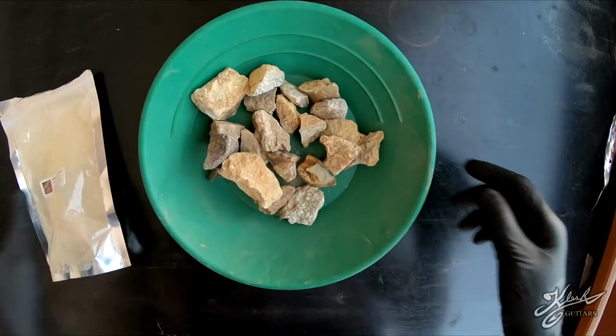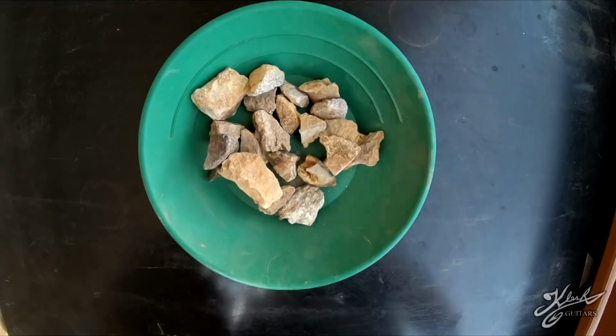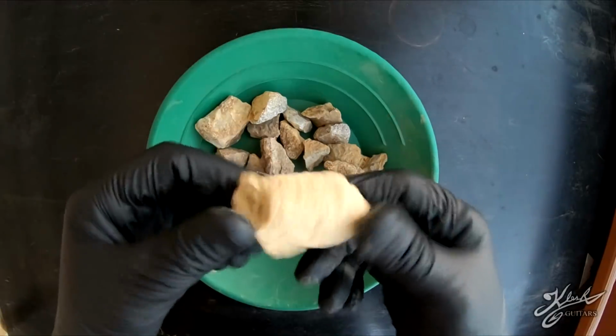Sorry for the background noise. We're supposed to get hail and stuff today. Severe thunderstorm warning.